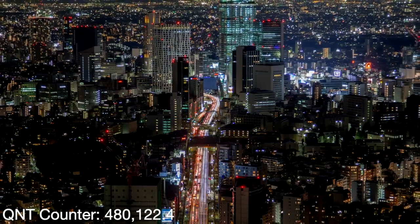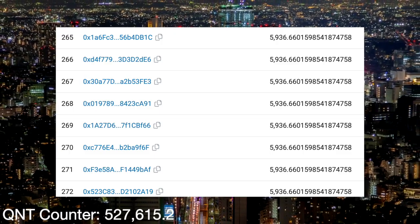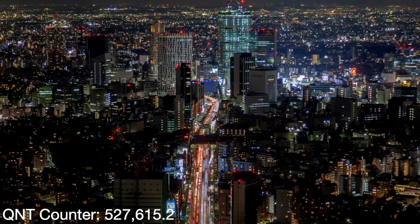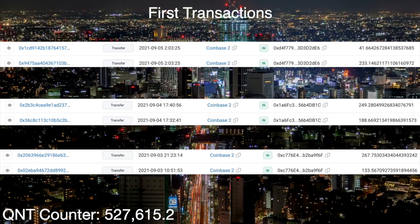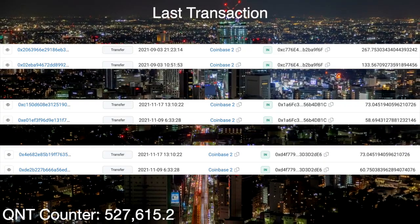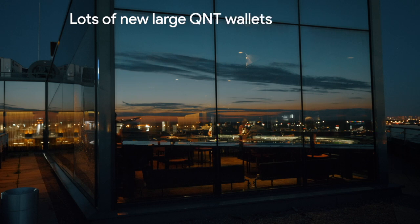Then between the 267 to 274th ranks, there were 8 wallets that are holding 5,936 QNT, with again the same activity, though these guys actually got their first deposit just a little later in early September, but still getting their last deposit in November 2021. So we're noticing there was a lot of activity back in 2021 starting in August and ending in November.